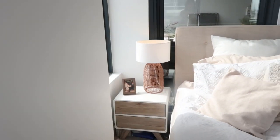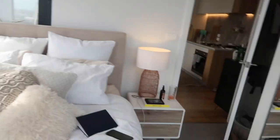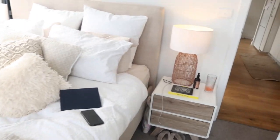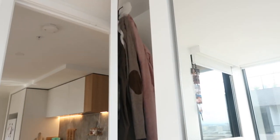So that's my boyfriend's bedside table. He just puts his socks and underwear there and a few other bits and bobs, and then that's mine. Same thing. We're waiting for a bigger laundry basket because we've got a tiny one there, and then we've got these hooks. But look how high the door is.